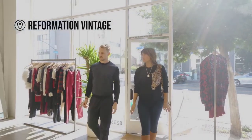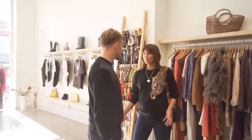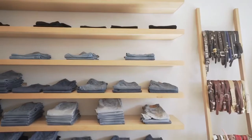This is Reformation Vintage, another one of my favorite spots. I've been buying Reformation forever, and then they opened up their own vintage store just down the street from the regular Reformation. Like I was telling you earlier, people will buy vintage, cut and sew it to make it a little more modern and make it their own. So they do a lot of that here. And they just overall curate a really cool collection of cool girl designs. We're in what feels just like a chic boutique, which it is, but it's also all vintage, which is so fun. All one of a kind stuff.